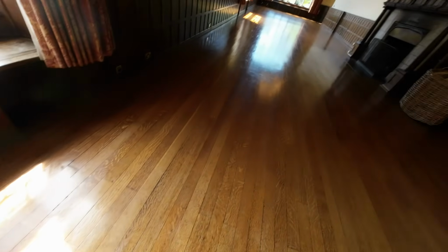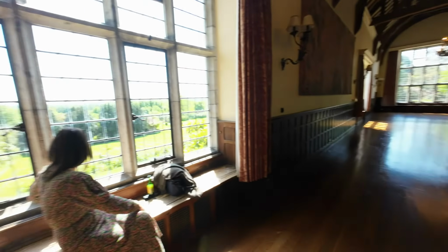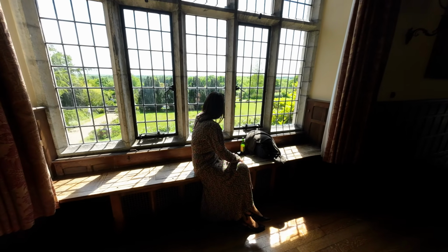Just people listening to soul music. Oh yes, absolutely. And look at the oak floor. Yeah, a solid oak floor. Wow. This is quality. This is a quality room, isn't it? The Lady in the Window by Warner.